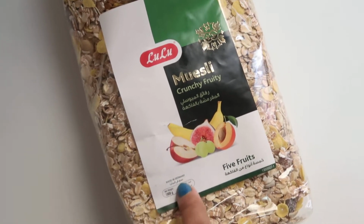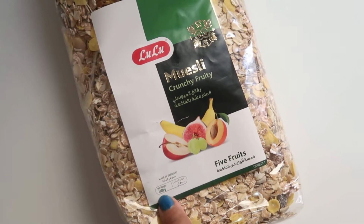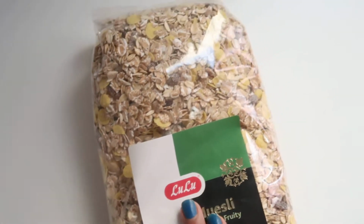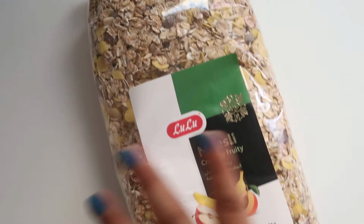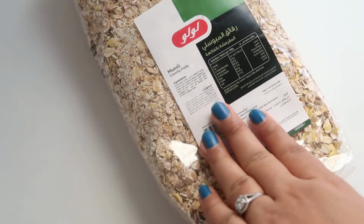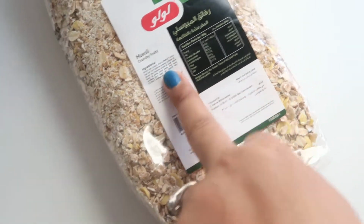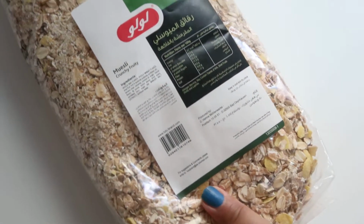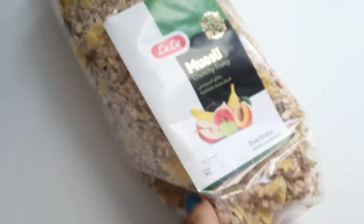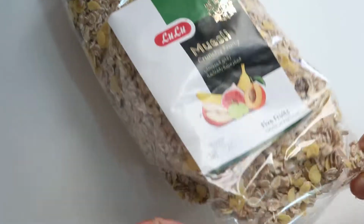Yes, this is made in Germany and the weight is 1000 gram, and it's been given by a brand known as Lulu. So as you can see over here, all the ingredients are mentioned over here, and that's it. It cost me around $4. So let's not waste much time and open it.